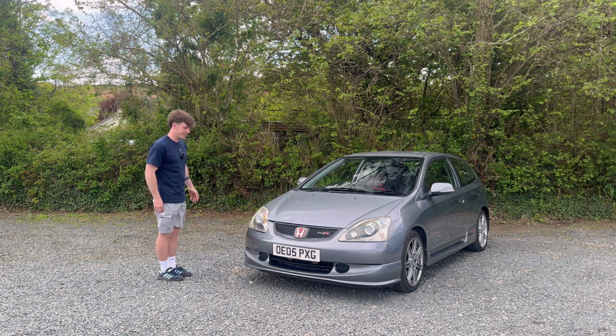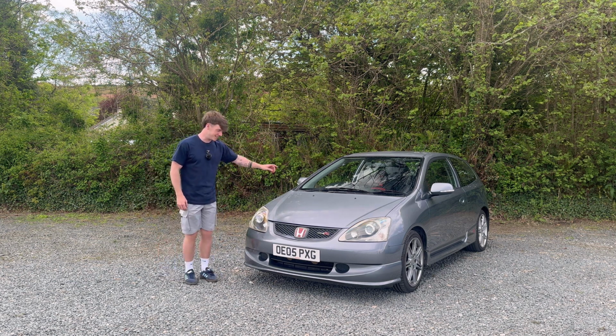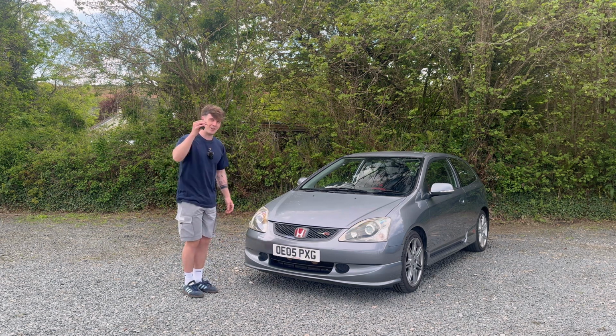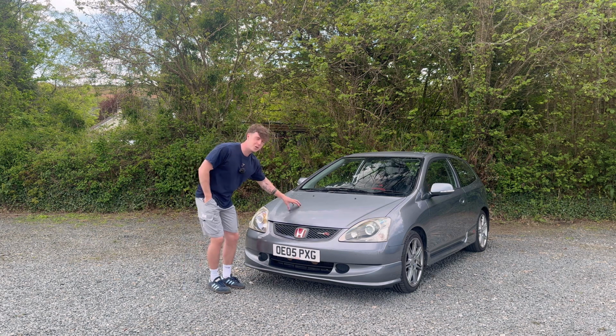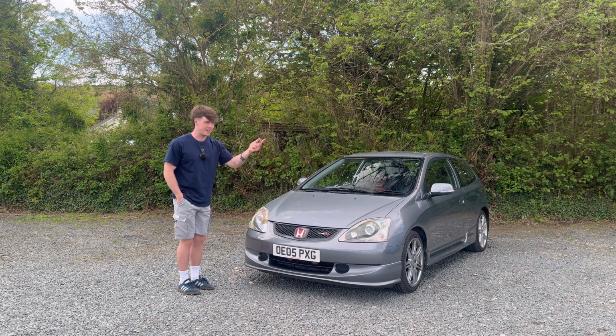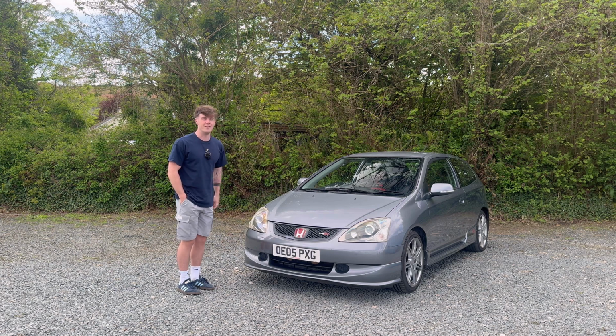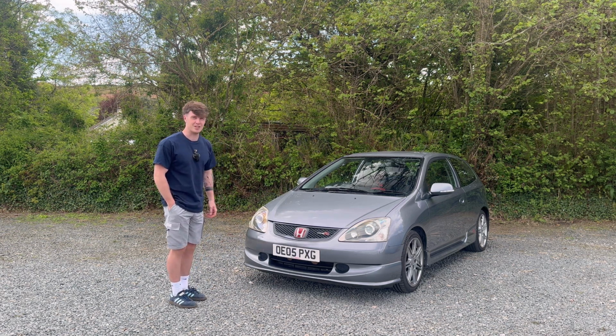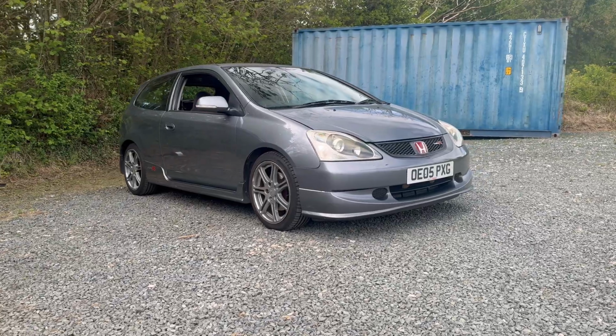I am over the moon because it is a 2005 Honda Civic EP3 Type R. I've got the keys right here, and the one special thing about it is that it's the UK's cheapest EP3 Type R. It's running, driving, got tax and insurance, and I bought this car for just £2,000. So let me show you around it, because I think you're going to love it just as much as I am.